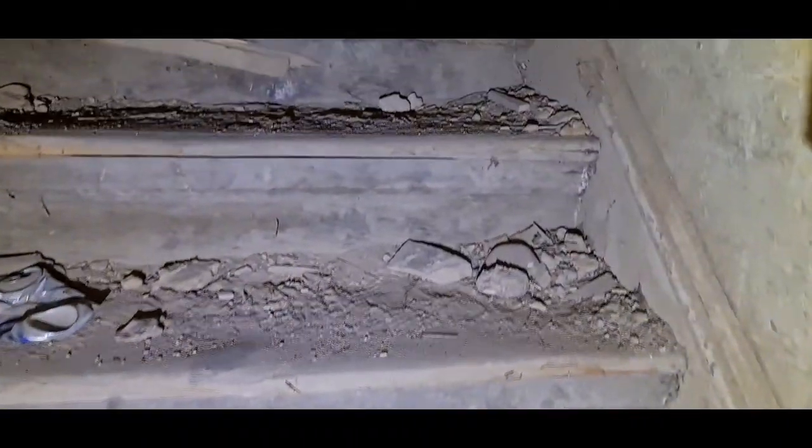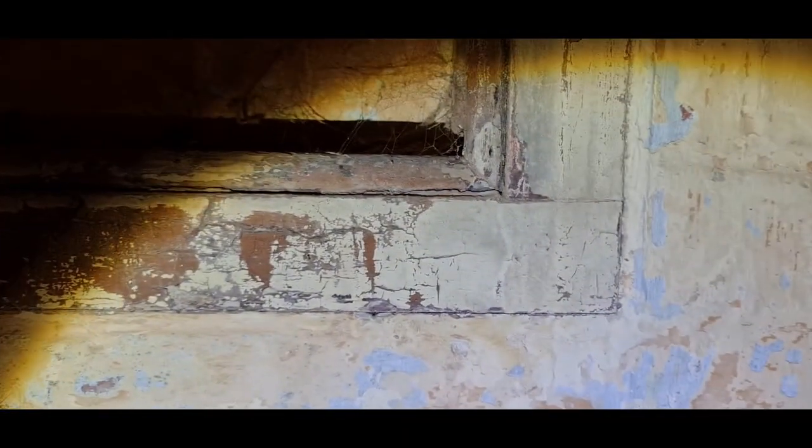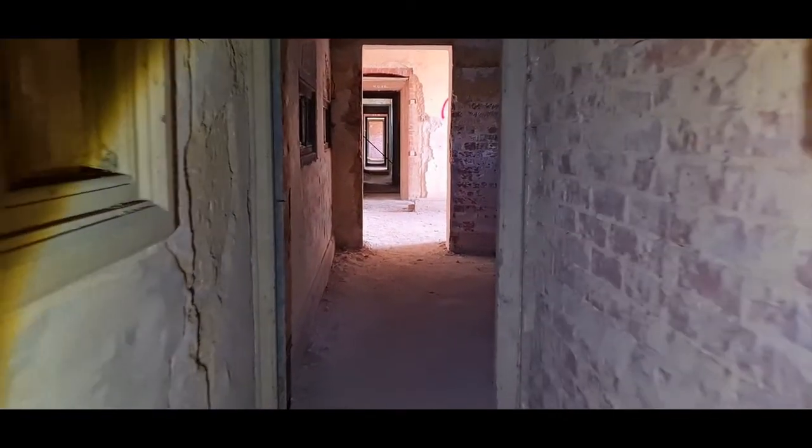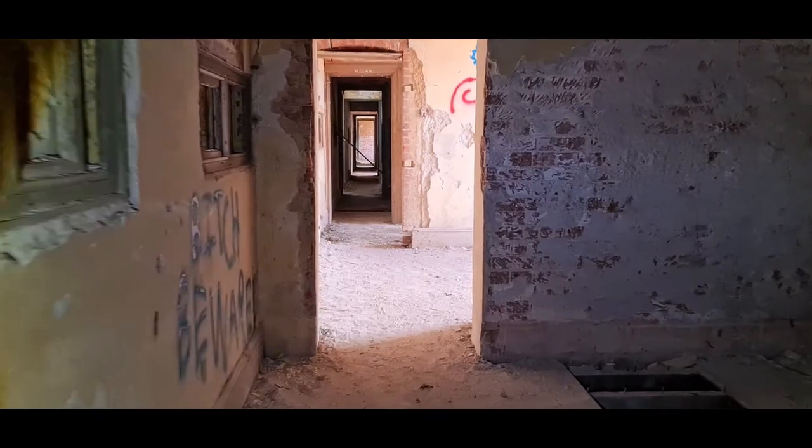Where are they? Here we are. It's pretty trashed. It is pretty trashed. But full of dust. So much dust and sand and stuff in here. Right, I've got to find the stairs again now, this way. We didn't go to the other end of the building. I think it's going to be pretty much the same as what we're seeing in here. Lots of floorboards pulled up. I'm not quite sure why anyone would do that.